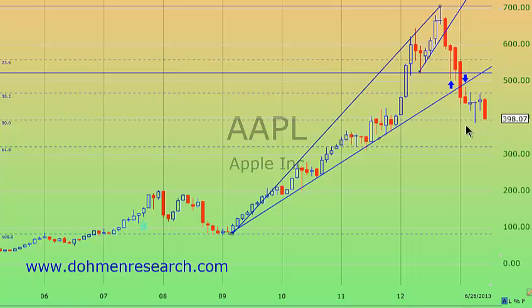You may ask, what are these dotted lines? These are Fibonacci lines. And what we do is we put the cursor here and here, which is the high, so between the low and the high, and then the computer gives us the percent retracement levels. These are Fibonacci levels, and they're right here.